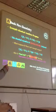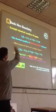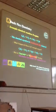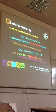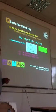And this leads us to the concept of an equivalence ratio. As I say, perfect combustion of propane requires a 1 to 5 balance. But if you had butane, it would be a different balance.